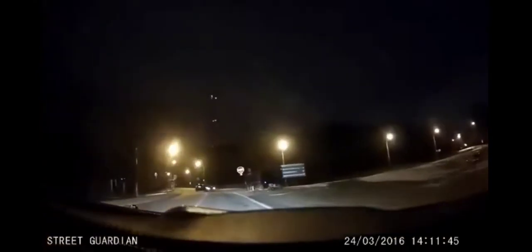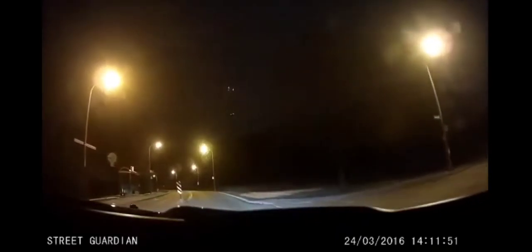So you can see the beacons are steady, and whatever third beacon is on there that kind of resembles a single strobe of some sort. You can see it doesn't flash either, and it looks like it may shine red, even though you can't really see anything red because of the camera quality.